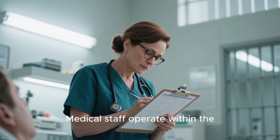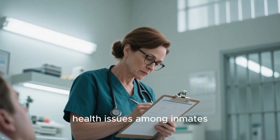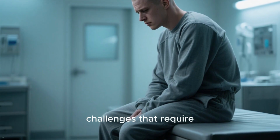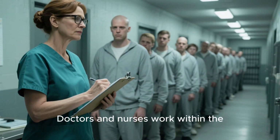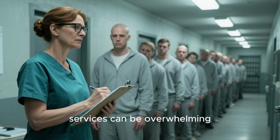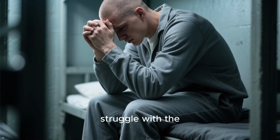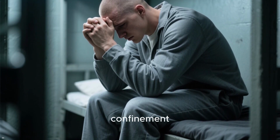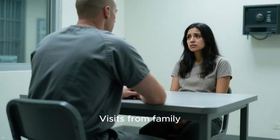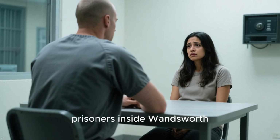Medical staff operates within the facility to treat both physical and mental health issues among inmates. Many prisoners arrive with existing medical conditions or mental health challenges that require attention. Doctors and nurses work within the prison to provide treatment, but the demand for services can be overwhelming. Mental health concerns are particularly common among inmates who struggle with the psychological impact of confinement, isolation from family, and uncertainty about their future. Visits from family members can provide one of the few emotional lifelines for prisoners inside Wandsworth.